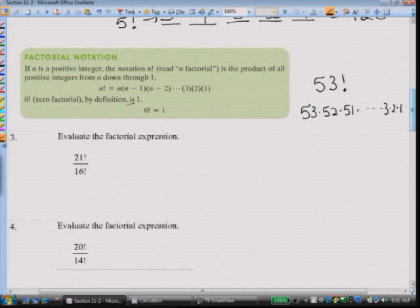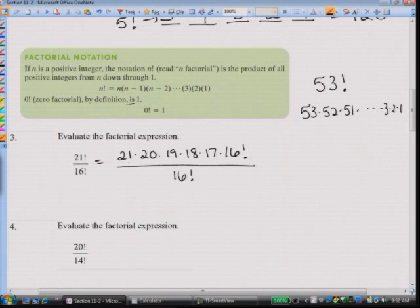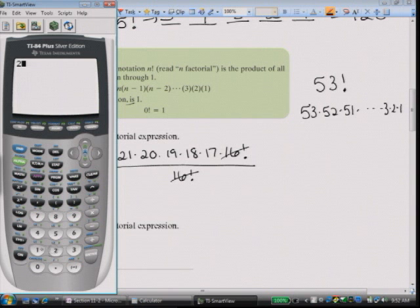Okay, so this is kind of fun, and you can do this without your calculator. 21 factorial, think of that as 21 times 20 times 19 times 18 times 17 times 16. How about instead of writing 16, 15, 14, I just write 16 factorial. Then down here I have 16 factorial, which I could write as 16 times 15 times 14 times 13. However, I was able to just cancel that out. Then all I need to do with my calculator is 21 times 20 times 19 times 18 times 17, which is 2,441,880.